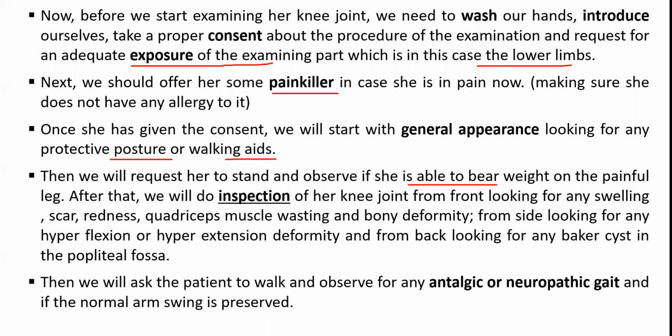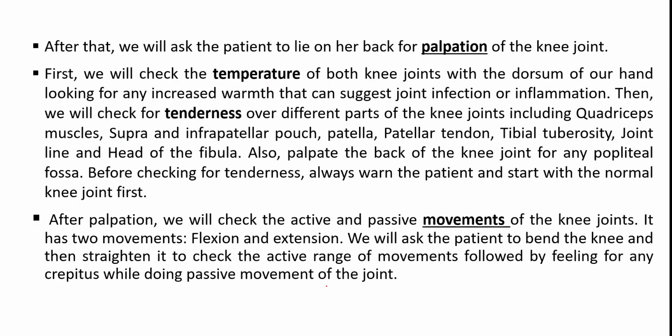After that, we will do inspection of her knee joint from front, looking for any swelling, scar, redness, deformities. Then from the side for any hyperflexion or extension deformity, and from the back looking for any Baker cyst. Then we will ask her to walk and we observe for any abnormal gait and if the normal arm swing is preserved. Are you with me so far? Is there any question? Always involve the other person. Otherwise you will just talk and they will sleep.